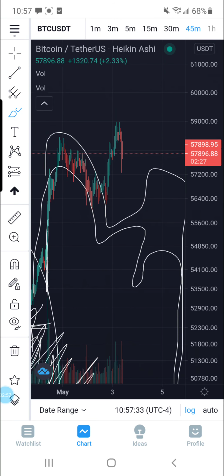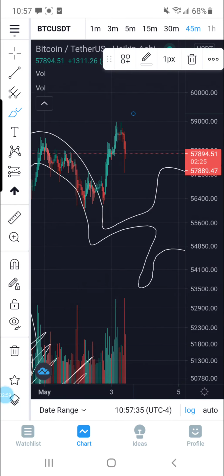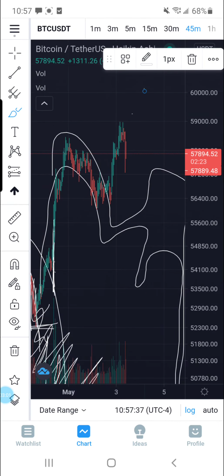You've seen some of this stuff dropped since I came on. Again, I think that's indicative of, hey, we're building this head. I really do.